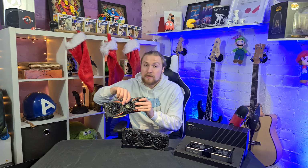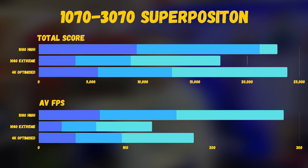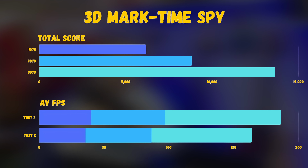If you look at the 1070 card first, the scores that we got are quite interesting. 1080 high, we got a score of 9,391 with an average frame per second of 70.24. Moving over to 1080 extreme, we got a score of 3,519 with an average frame per second of 26.32. Now moving over to 4K optimized, our score was around the 5,670 mark with an average frame per second of 42.41.